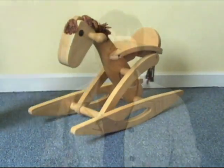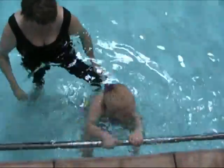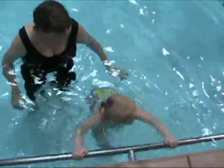But the funny thing is that insurers think that once you take the child and put them on that horse, it has become this totally new thing. It has become hippotherapy, and it's not the same thing as physical therapy or occupational therapy. It's this different discipline. And they're starting to feel the same way about aquatics. They're starting to feel like aquatic therapy is this different thing.